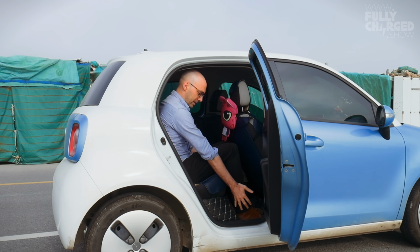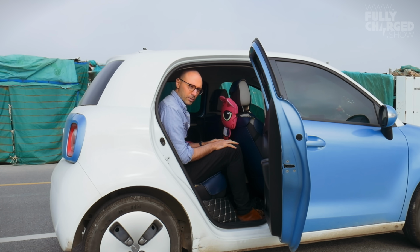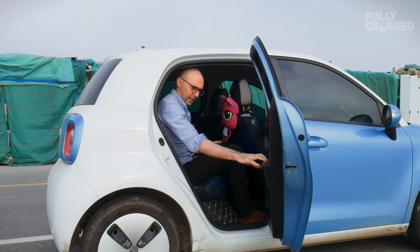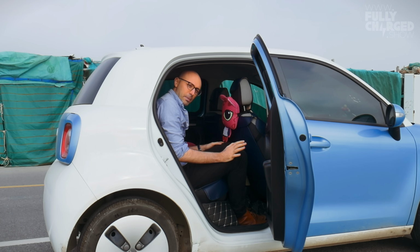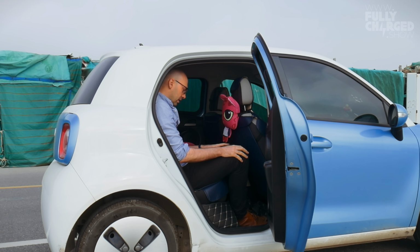So sitting in the back seat of the R1, I actually have quite a lot of space. This is very deep. I've got a lot of headspace and the width is quite comfortable as well. Now, I don't have any frills in here. I have a speaker, I have a handle, and I have a window which opens like that. It's as basic as it gets, but it would actually be quite comfortable for a reasonably long journey.